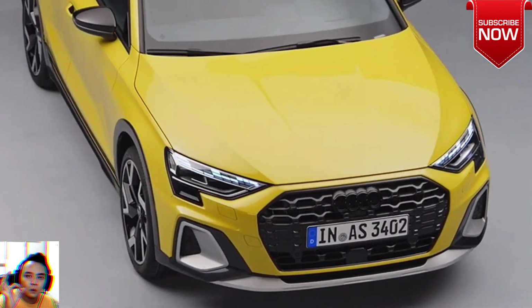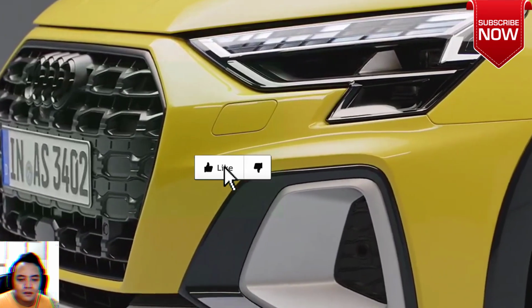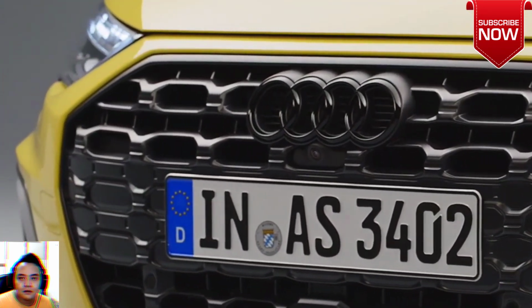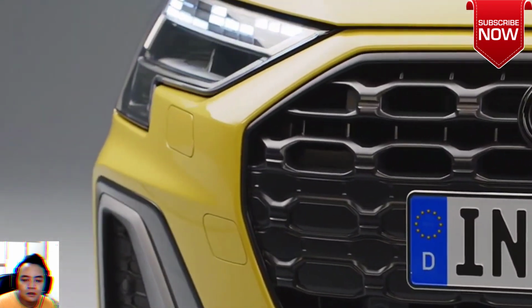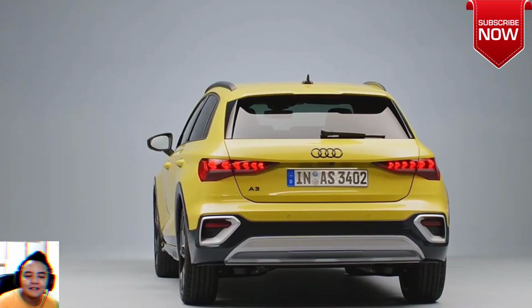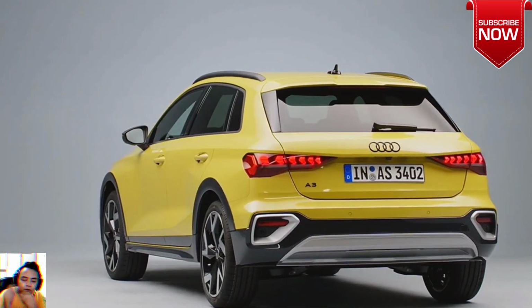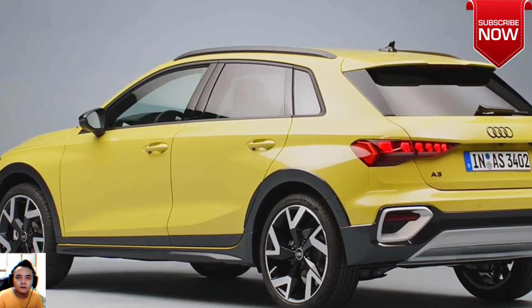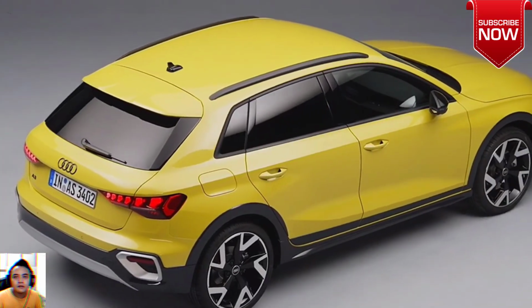Similar to Audi's all-road wagon models, the Allstreet features a higher ride height and black plastic cladding. We don't expect the A3 Allstreet to come to the US, but it would be fun if it did. Audi hasn't sold the hatchback version of the A3 in the US for a while now, but there's a new version for Europe called the A3 Allstreet that we think would fit in well on our shores.